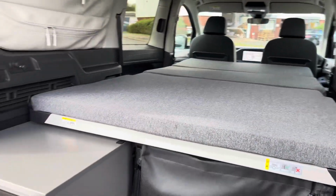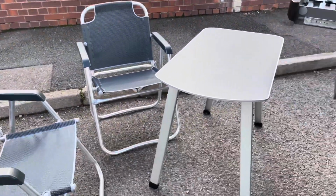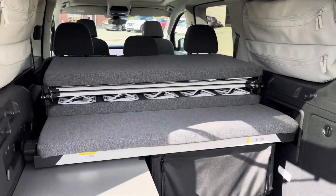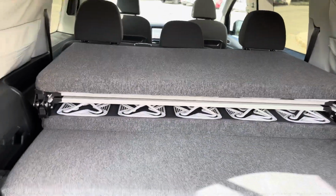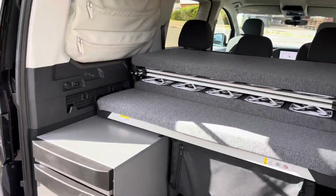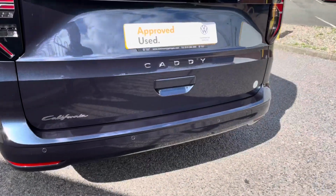And we can take another look at that rear bed, which again provides additional comfort for a sleeping position. On the move again, all of this tucks away very nicely, along with 2 additional storage compartments on the left and right hand side. The bed folds up very nicely, as well as a compartment for the 2 foldable chairs.